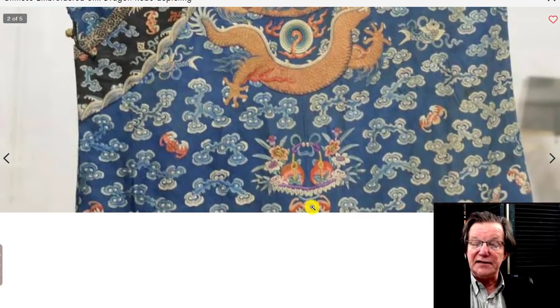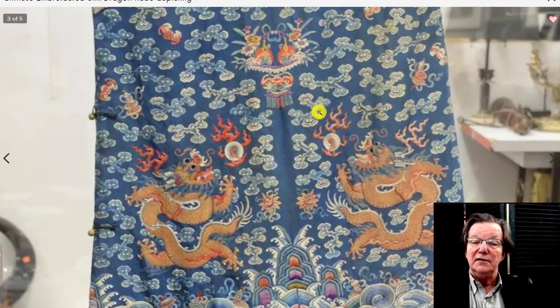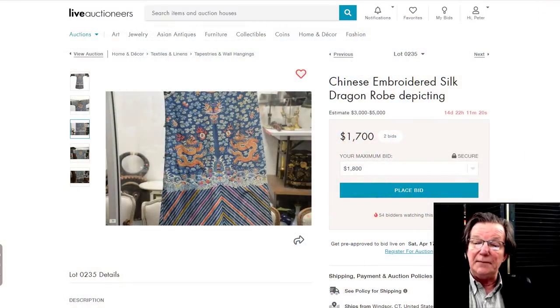What I liked about it was that it has this basket, the classical 18th century Chinese basket with fruit and flowers coming out of it in the center, which is a bit unusual for one of these. It's a bit unusual to see this. This is a very unusual pattern to see on one of these robes. But it's a nice looking robe. Has a couple of bids. It's up to $1,700. To me, it looks like a $5,000 to $7,000 robe.